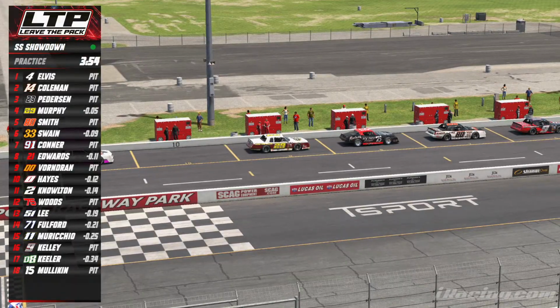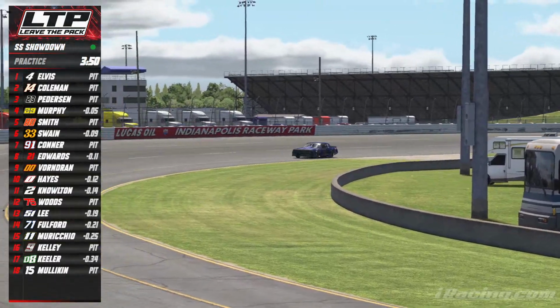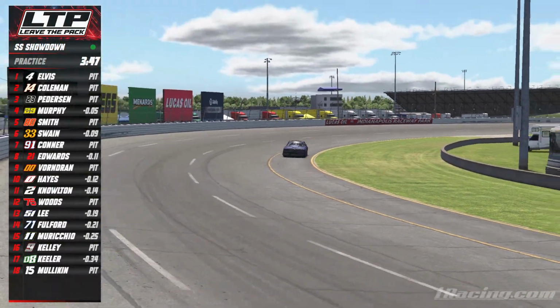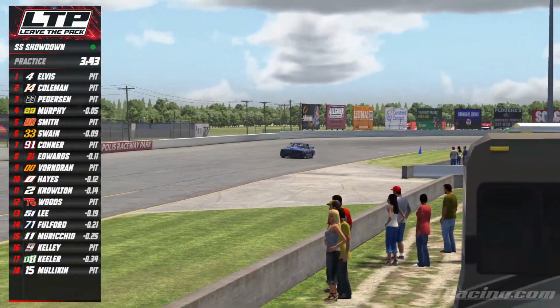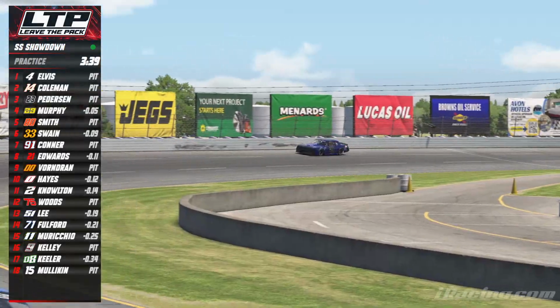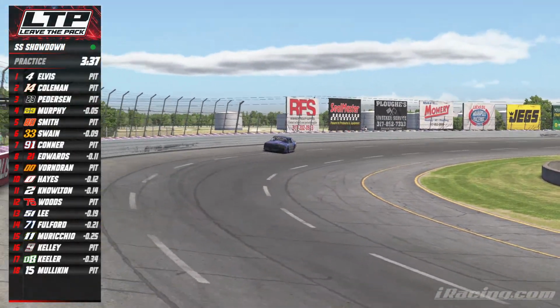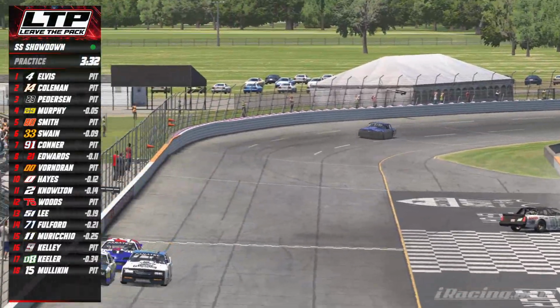So we've got a points battle underway. This is our first time visiting Indianapolis Raceway Park with the new iRacing refresh that they've done on it. They've gotten all kinds of new artwork upgrades. Track looks a little bit different. Looks a lot better, in my opinion.